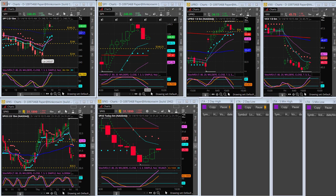An aggressive trader, if you think the market's going to pull back, you could potentially be looking at the inverse. But let's go look at the queues here. Look at the SPY. That's a 5 minute. There's a 15. Those are both in uptrends, so I want to be trading in that direction. I'd be looking for the pullback, like George was talking about, and then a curl back up.